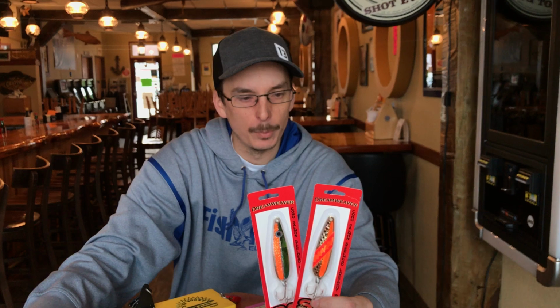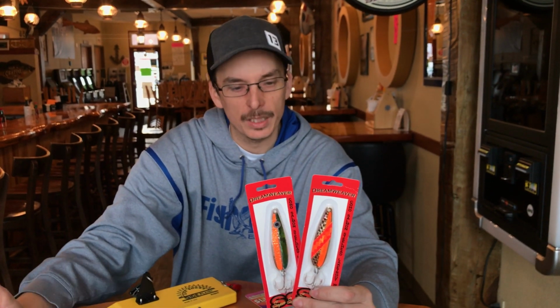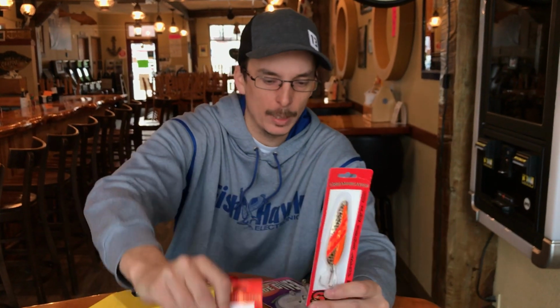Also, they can really take a beating. They don't bend up or get messed up in the net when the steelhead are thrashing around in the net because they're a little heavier spoon, and they really do take a beating. All three of these brands work great.